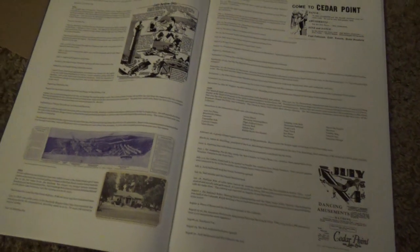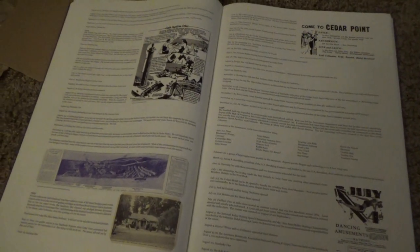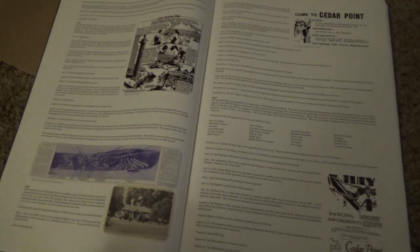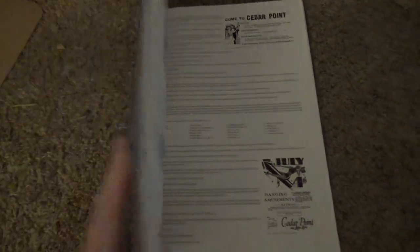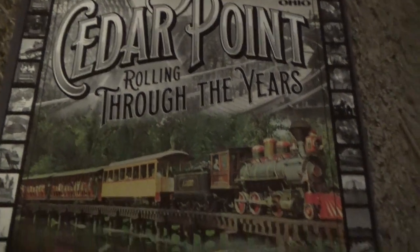There's a lot to do. There's over 75 maps in it as well. And like I mentioned, 396 pages, 1,200 images, and 75 maps. The book is 12 by 18 inches. So that's going to wrap us up for the unboxing of Cedar Point Rolling Through the Years by Ken Miller.